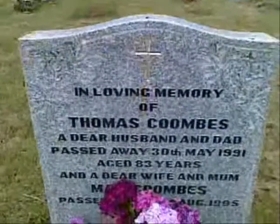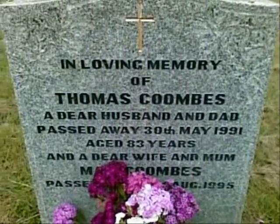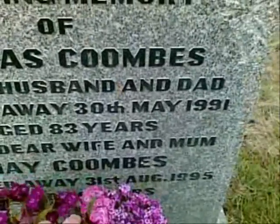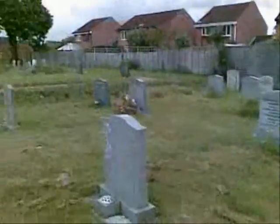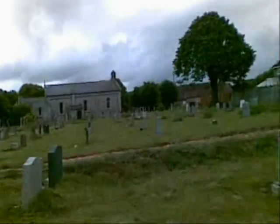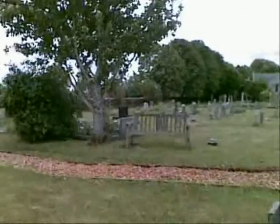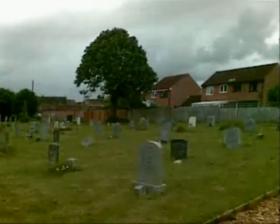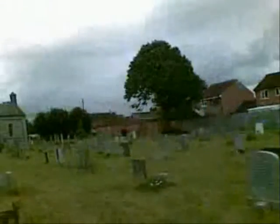In love and memory of Thomas Coombs, a dear husband and dad, passed away 30th of May 1991, age 83, and dear wife and mum, May Coombs, passed away 31st of August 1995, age 86. Just in case it's related to the Coombs family I know in town. So this will be a very brief video because I've planned to go to Woolavington after this.